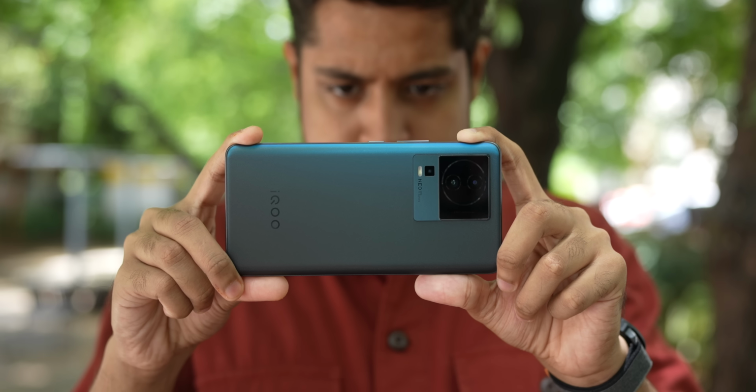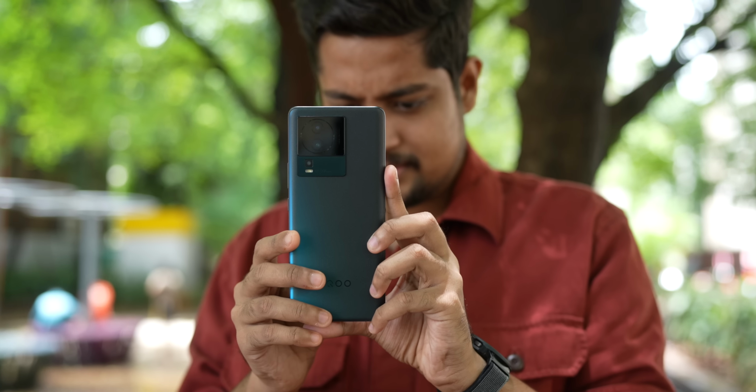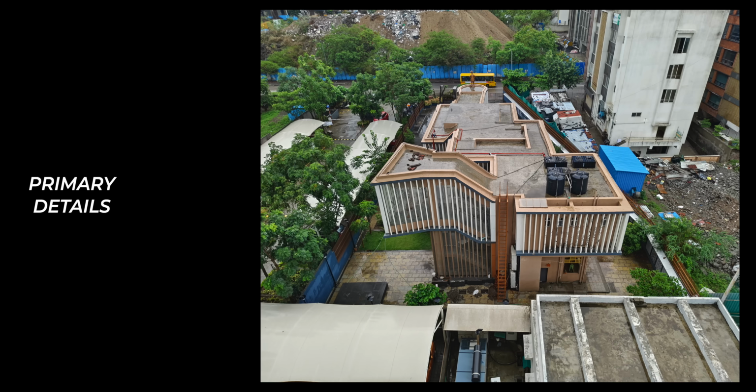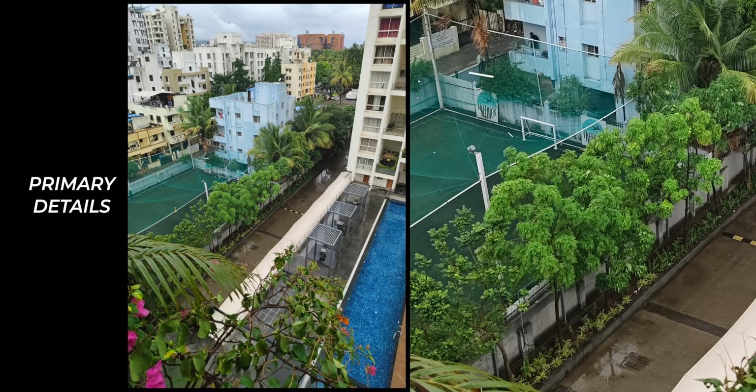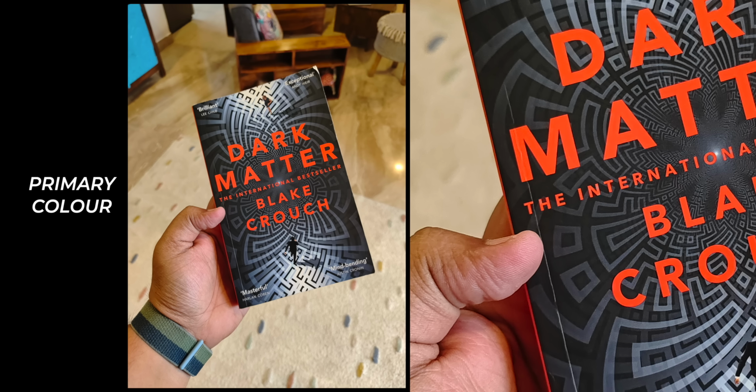Alright, at the start of the review, I had alluded to the fact that the cameras are actually surprisingly decent. Well, they are. So you get the 50MP Samsung GN5 sensor, an 8MP ultra-wide-angle camera, 2MP macro, and a 16MP camera on the front. The GN5 is actually a very, very good sensor, especially considering the price. Pictures that I took even in the overcast conditions in Pune right now are detailed. They're rich in details. And what surprised me the most is that the colors are very close to natural. I didn't expect that at all.